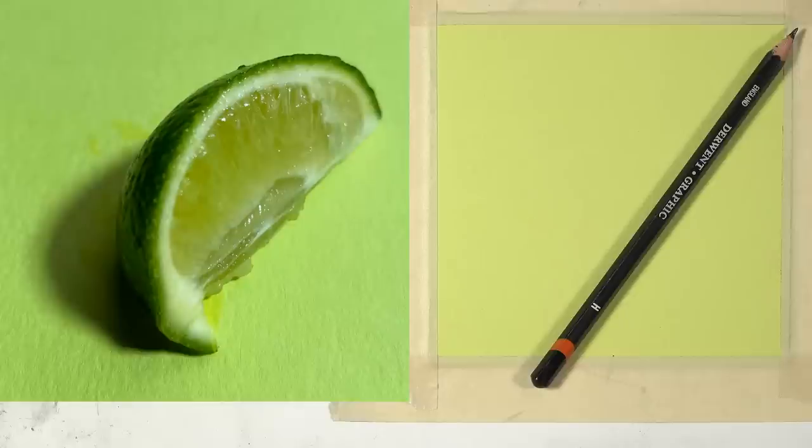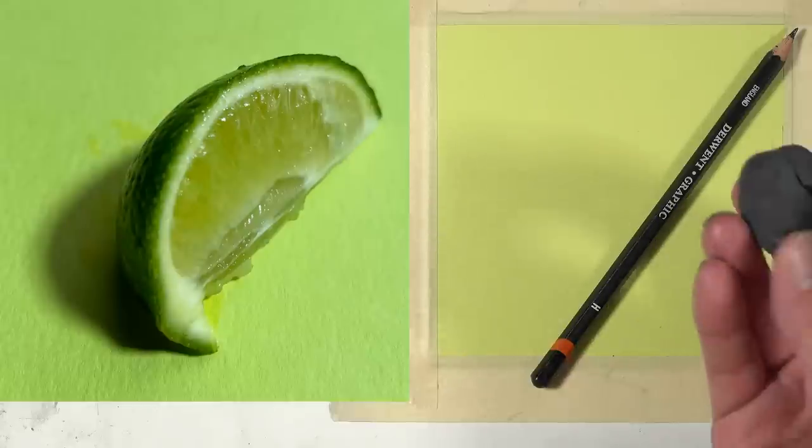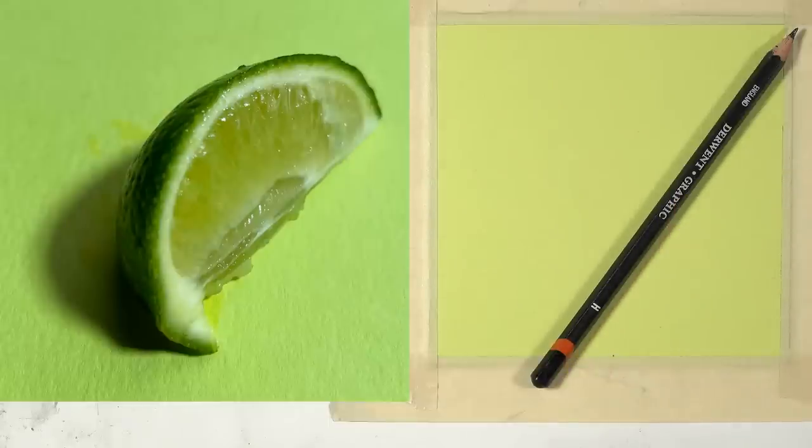So I'm going to be going for really a monochromatic color scheme here tonight. Yeah, monochromatic. And I do have my H graphite pencil that I'm going to start with. And I also have a kneaded eraser. So those are the other materials and tools that I'm going to be using. But that's a good question about the values. It would be very difficult if I was drawing on black paper with a black drawing media. Well, we'd have some problems.